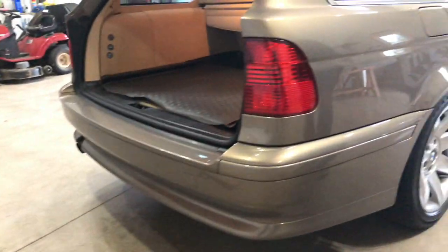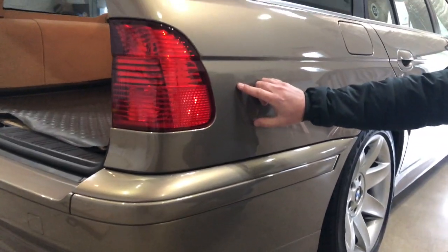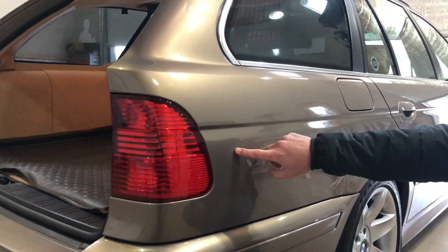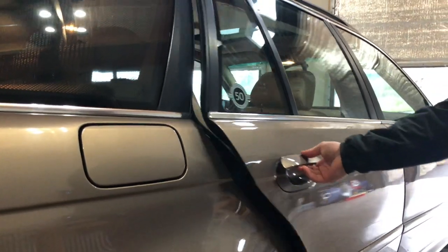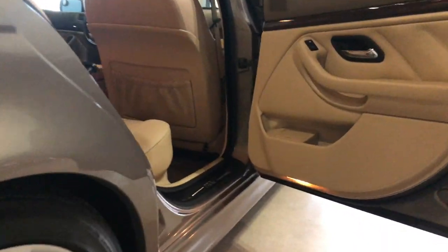So we'll keep moving down. You know, again, this is pretty nitpicky, but a little rock chip right here. The rockers are in really good shape. As I mentioned before, all the wheels are in perfect condition. Let's see the rear of the car.